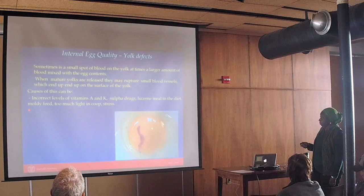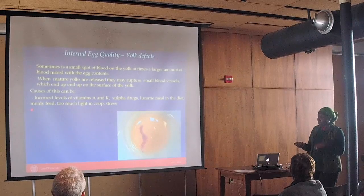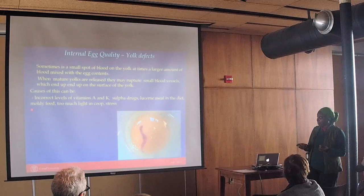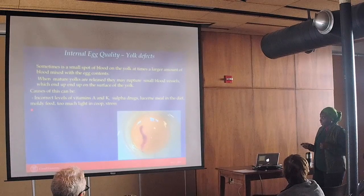And then sometimes you have a small spot of blood on the yolk. When they open up these birds, they have really beautiful blood vessels around the yolk. Sometimes when the yolk is released, those blood vessels break, and you get the blood spots. Not all the time, but there are some types of birds, the brown birds especially, that seem to be genetically prone to producing blood spots.